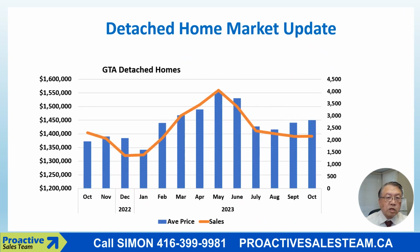If you look at the detached home, and in fact, most people are really paying attention to detached homes. Now, in May, the average price of the detached home was $1.155 million, and now in October it dropped to $1.45 million. The price dropped totally 6.8% in the last 6 months.